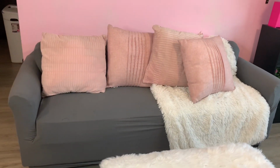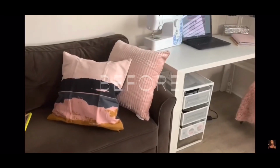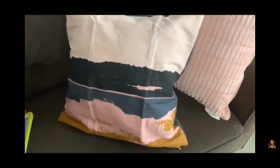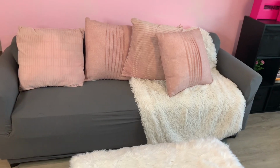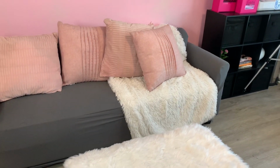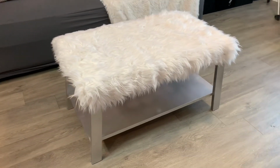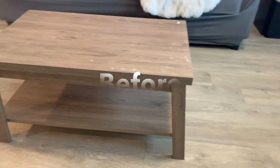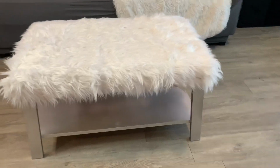The second change is I no longer have that ugly brown sofa. Well, I still have that sofa, but I went to Walmart and I got a gray sofa cover. I felt like gray was a better match for the room. Another thing that changed was I had a coffee table, but I did a DIY project and turned my coffee table into this cute fur ottoman. I will have a tutorial on that coming up soon, so be on the lookout for that.